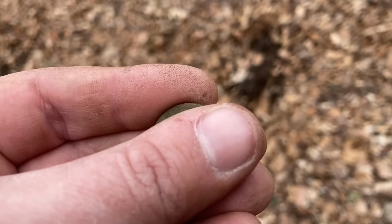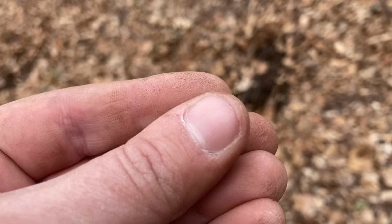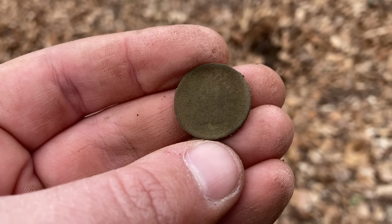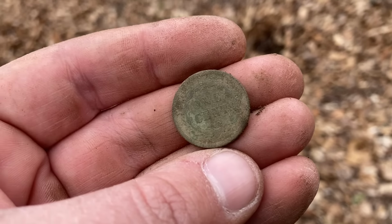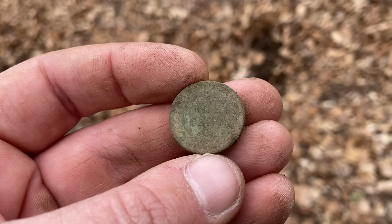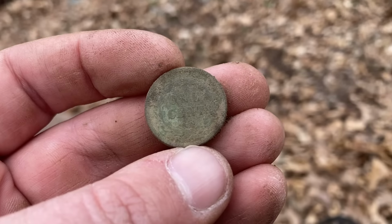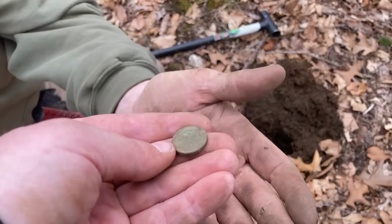Wow, it's cleaning up nice just thumb rubbing it. Nice one. Let me see if I can actually see the date. If I rub this a little bit more, I think it'll come through for sure. That's going to be a really nice coin, so awesome find. Look at that reverse. Oh, he's going to be happy with that. Oh, you're off the phone now. Okay, cool. Check out the reverse. It's facing you.